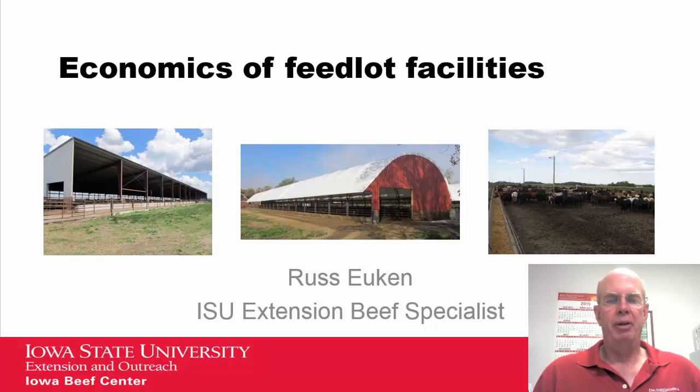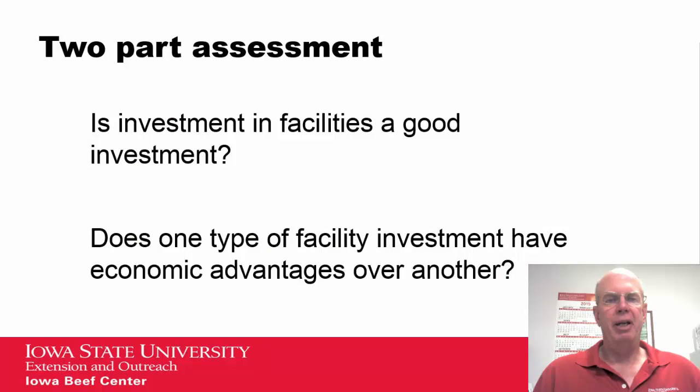I want to bring you another part of our series on feedlot facilities, this time looking at some of the economic aspects of feedlot facilities. Really, when we look at the economics, we're going to think of it as kind of a two-part assessment. The first part is investment in facilities, a good investment. We won't spend quite as much time on that one. More time we want to spend on comparing facility types and the investment related to those types of facilities, and then the economic advantages one might have over another type.